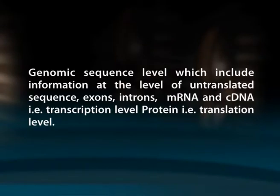DNA sequence information can be obtained at the following three levels: genomic sequence level, which includes information at the level of untranslated sequence, exons, introns; mRNA and cDNA, that is transcription level; and protein, that is translational level. Thus, DNA databases contain a variety of different types of data.